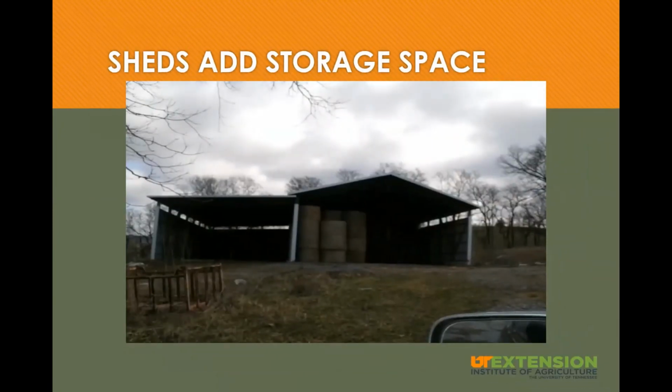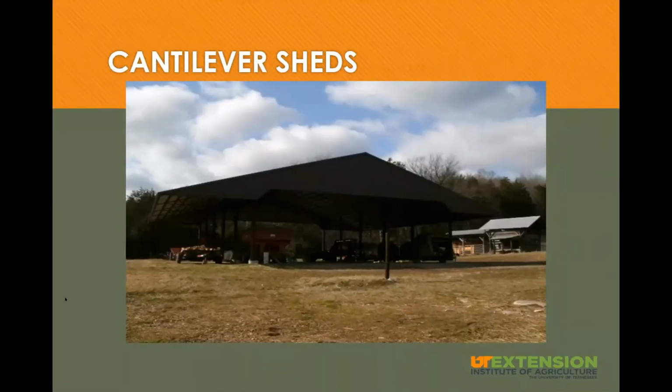Sheds that add space. By the way, I would like to mention too that this barn right here burned in the middle of the winter, and we think it's from a leak in the barn and got hay wet and spontaneous combustion got it. There was a little cloud that night and it could have been lightning, we're not sure.